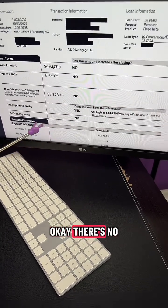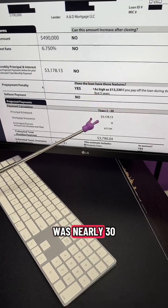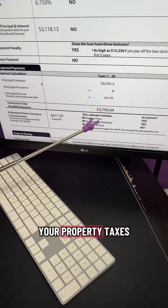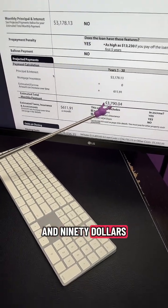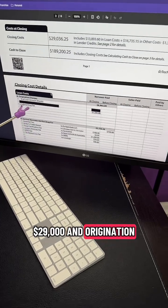Okay, there's no balloon payment on this, and we mentioned principal and interest was nearly $3,200, but also escrow account $611, which will cover your property taxes and home insurance when that time comes. So collectively, his payment is going to be $3,790. Closing cost was $29,000, and origination charges, right?